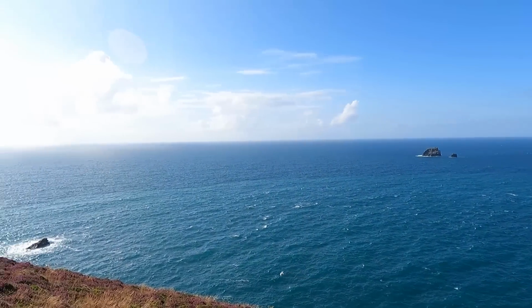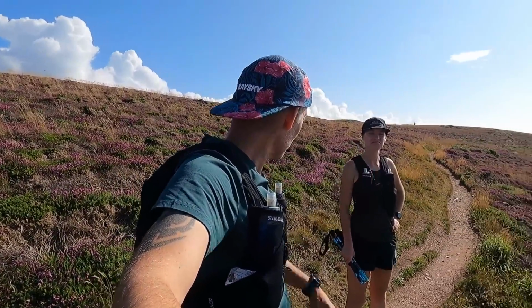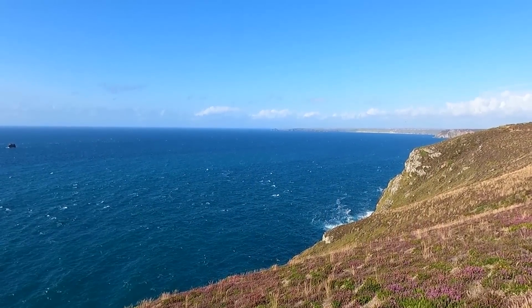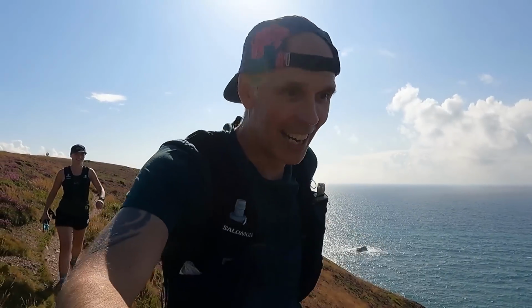How amazing does it look out on the coast path this evening? We've had a busy day in the studio, so we couldn't come out and run till late, but I think we timed it just right. Purple flowers everywhere, incredible blue ocean, coast path as far as the eye can see. This evening is going to be a great run.